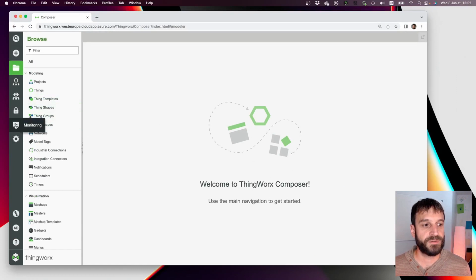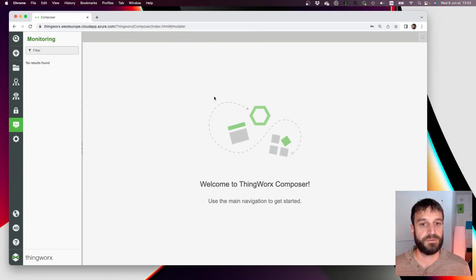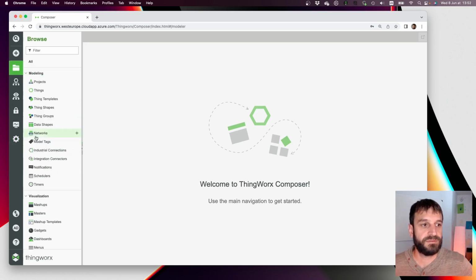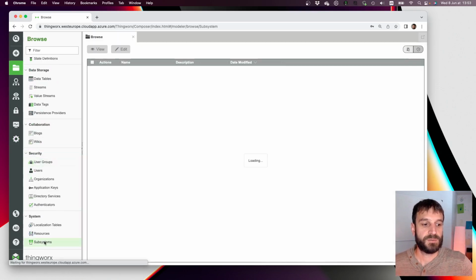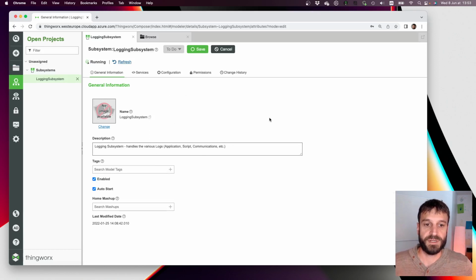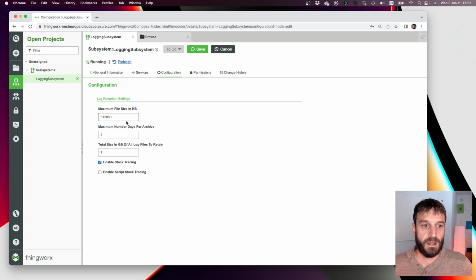Okay, so ThingWorx, the first thing in logging in ThingWorx, I mentioned the archives, and we're going to come into the subsystems configuration, logging subsystem, and there's a couple of things here that I just want to mention. We can see it's enabled, it's auto start logging subsystem. This is what's going to handle the logging.